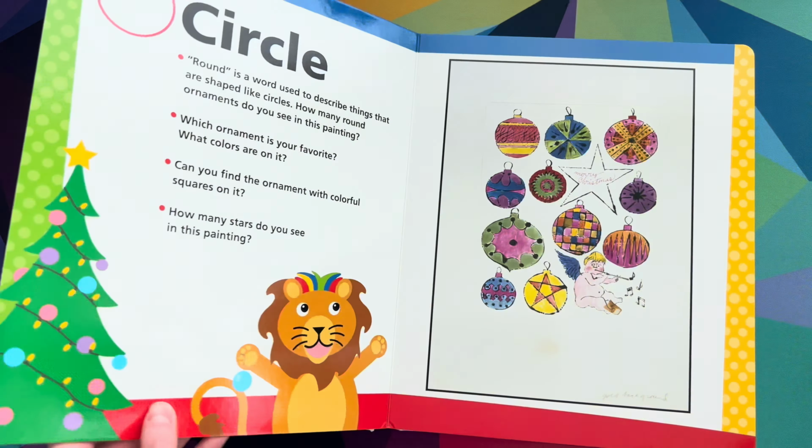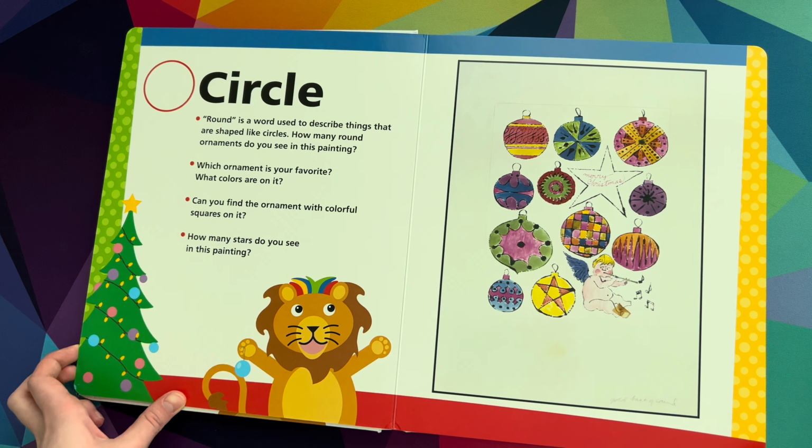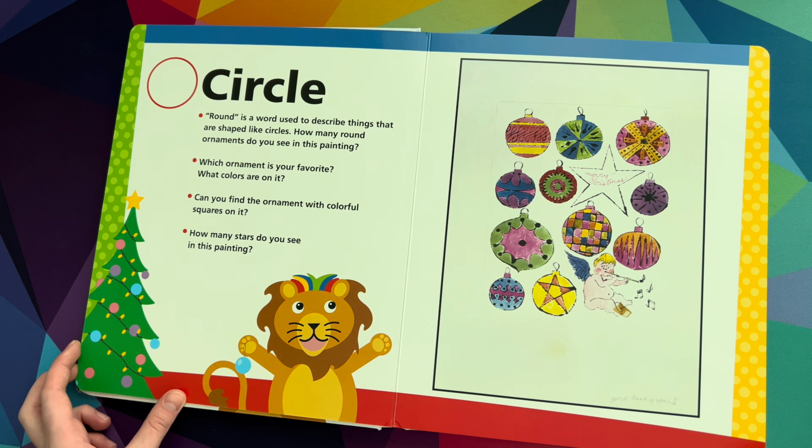Round is a word used to describe things that are shaped like circles. How many round ornaments do you see in this painting? 1, 2, 3, 4, 5, 6, 7, 8, 9, 10, 11. 11.